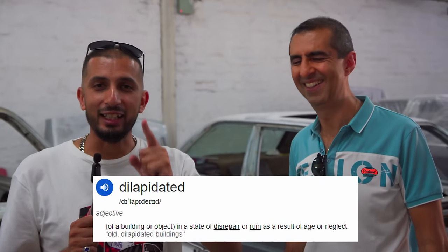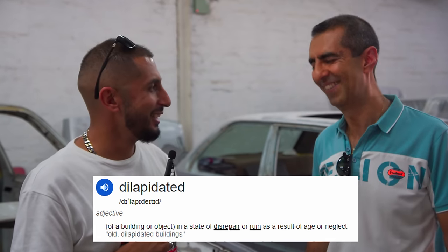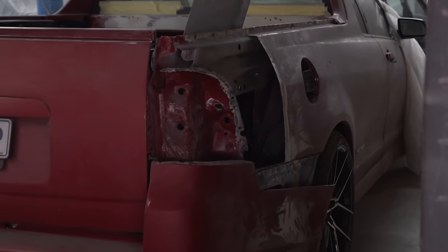I unfortunately didn't have the time to build it for myself, so the best thing for me to do, instead of the car standing and getting dilapidated, that's a big word. Nice one, Chip. Higher grade English there, I'm proud of you. So instead of the car getting dilapidated, I thought to myself, how's that word? Excellent. You think we can use it in a sentence? That Chev Lumina looks dilapidated. That's the word for today.